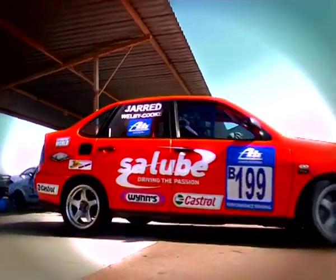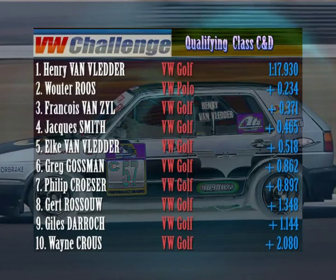After round 1, it was action aplenty expected at the arena circuit of Zwartkops. I can tell you something, in the Class Cs, when it's this close, you really are in for a great battle. With the Batman at the top, Henry van Vletter set the pace and also takes 2 victories coming from round 1. Roos and Van Zyl will try and close him down.